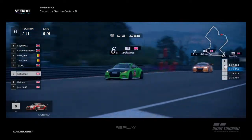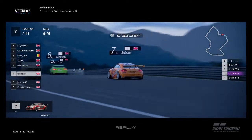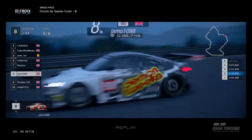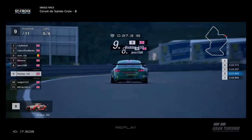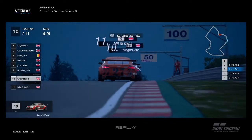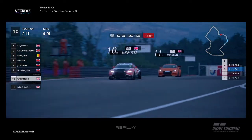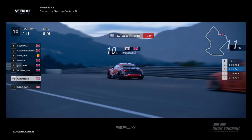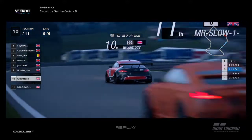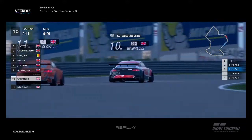TY's in 5th, Neil in 6th, Bidzster's back down to 7th after taking TY off earlier. Jamo in 8th, Rodders back in 9th now, so Jamo's ahead of Rodders. As Twilight now is ahead of Mr. Slow One. Twilight moves ahead of Mr. Slow One. So Mr. Slow One back down to 11th place, but still right behind him, still in the fight, not going to give up until the flag.